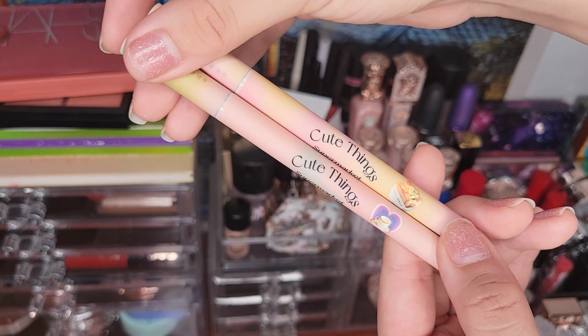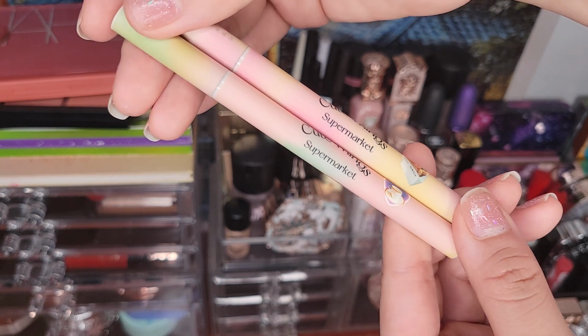These two are eyeliners from Flortte, one in black, one in brown. They have the cutest eyeliner packaging I've ever seen.